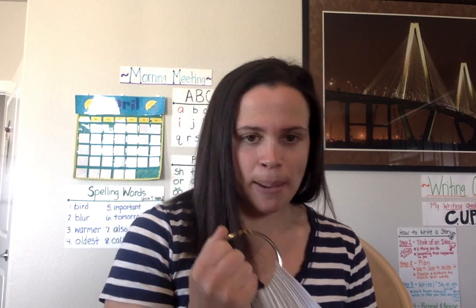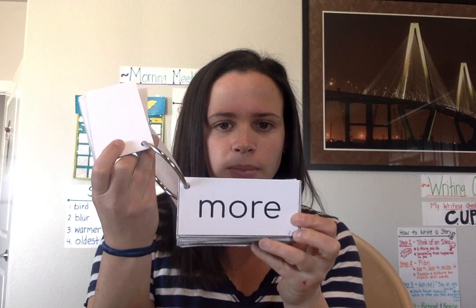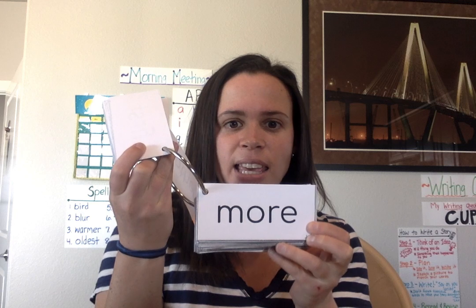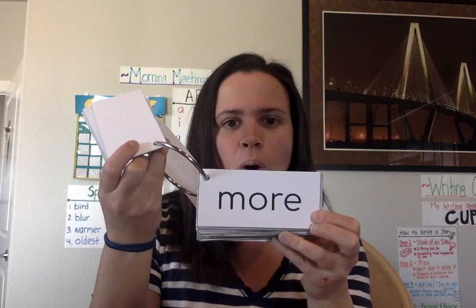And then we have reading. So let's get started with some high frequency words, some of our first grade sight words. I have a hunk and chunk in the middle. You got more, you are correct. More. Let's do another one.